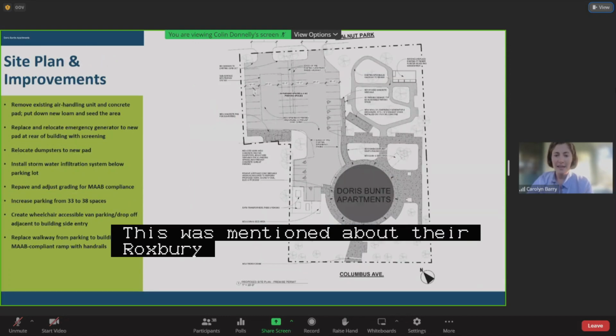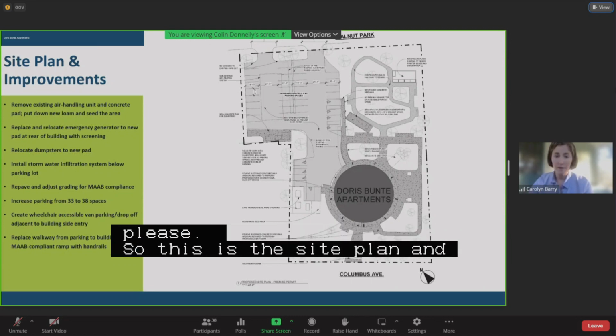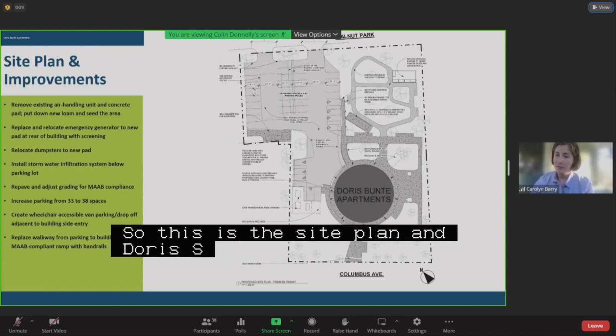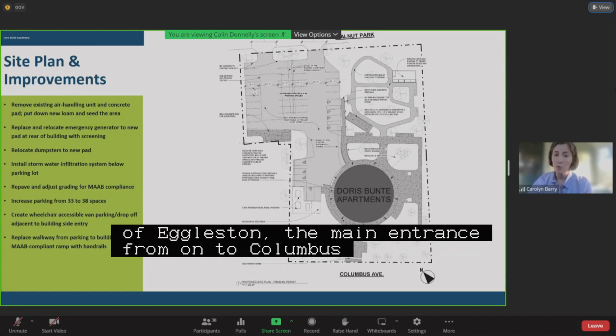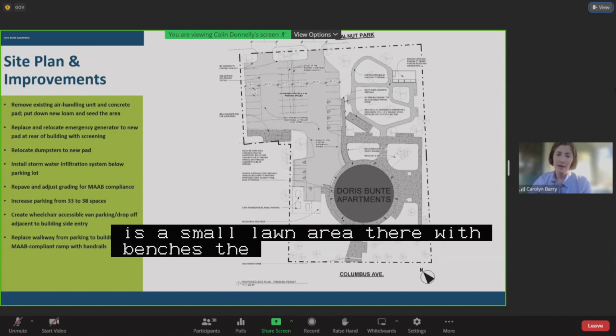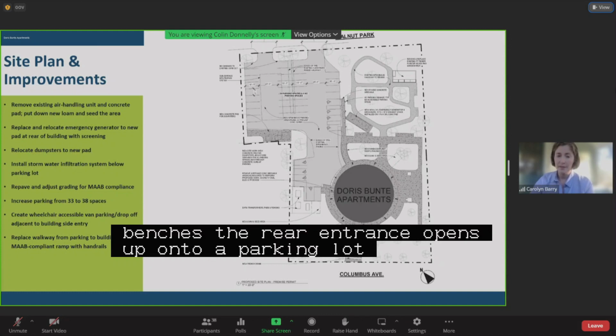So this is the site plan, and Doris Bunty Apartments is located right at the intersection of Washington and Columbus in the heart of Eggleston. The main entrance fronts onto Columbus, and there's a small lawn area there with benches. The rear entrance opens up onto a parking lot accessed by Walnut Park, and then there's a larger lawn with some tables and raised beds on the other side.